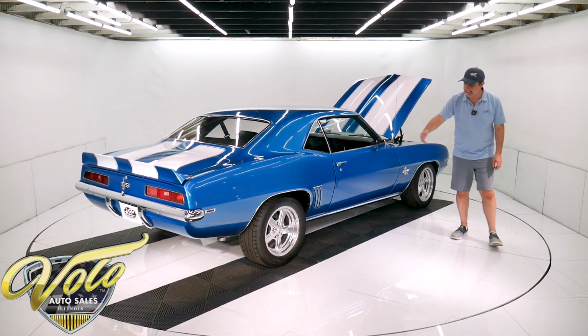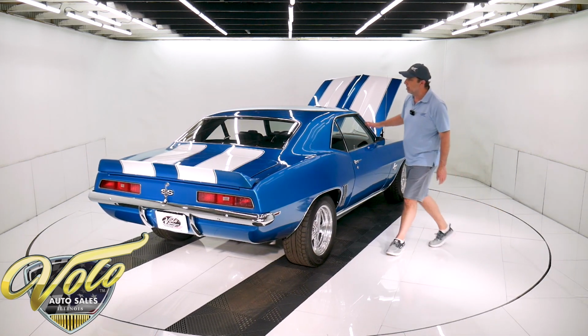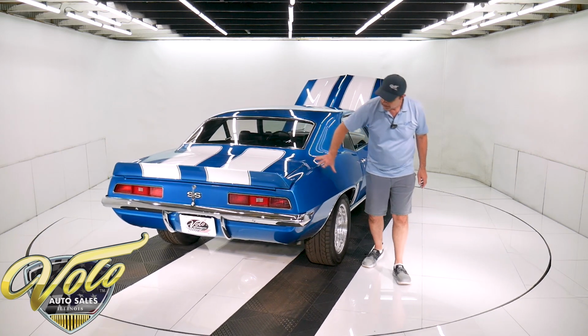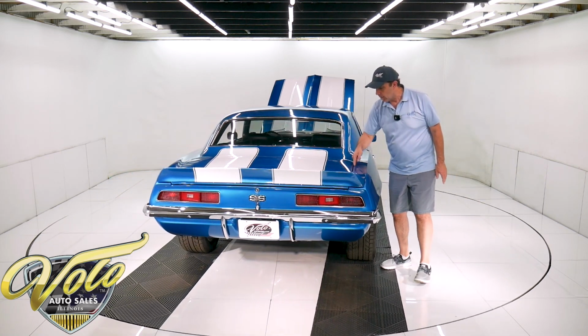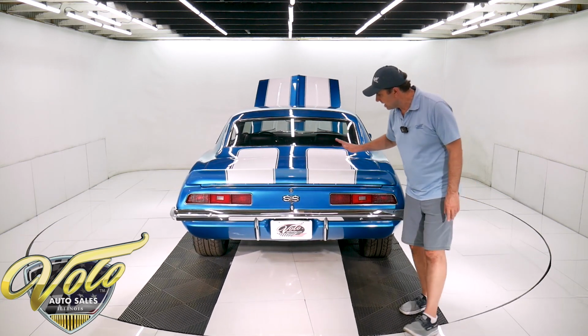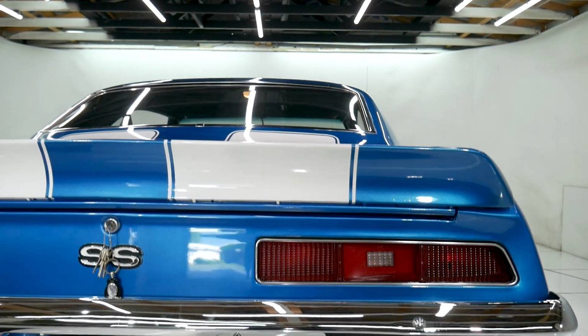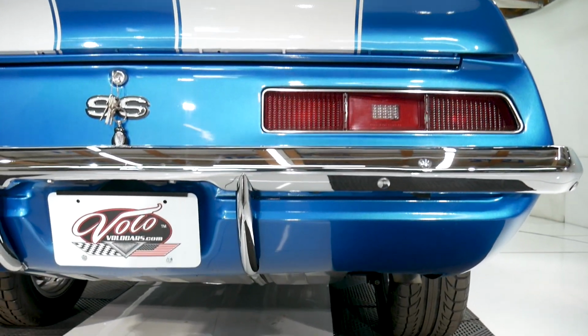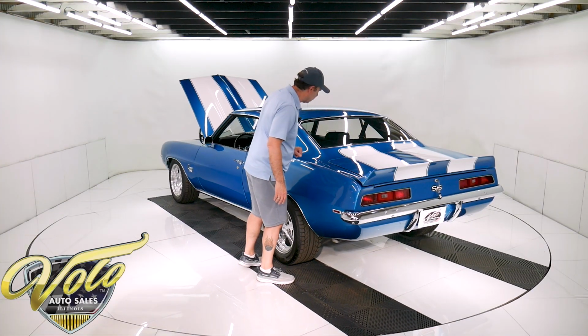The body's amazing. It's smooth everywhere. I have not found any problem areas. This is all nice, straight, smooth, no blistering, no cracking. All the gaps are real nice. It has spoiler, of course. New bumper and emblem. All this is fantastic. All the metal flake is laid out just right. A nice glossy clear coat.